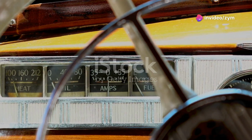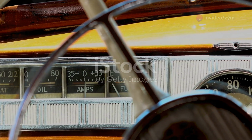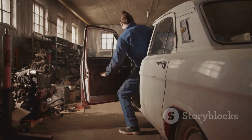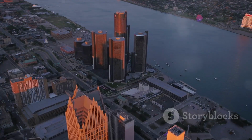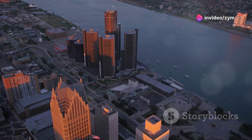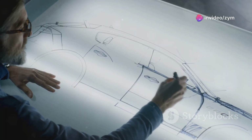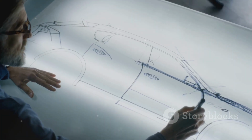Section 5. AMC's Pacer Problem, a Rotary Revolution That Wasn't. Over in America, another carmaker saw the Rotary as their ticket to the big time. American Motors, bless their cotton socks, were struggling to keep up with the big boys of Detroit. They needed something different, something groundbreaking, something rotary-powered.